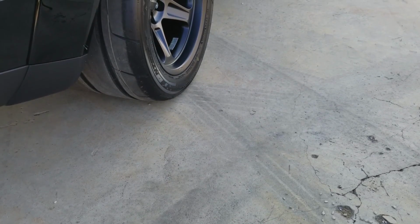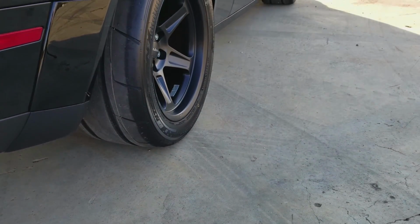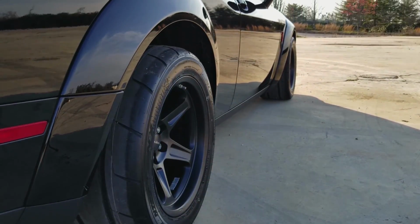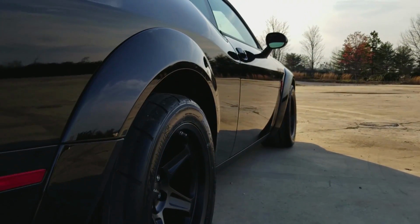So now that we've established that it can't just be pure horsepower that's allowing the Dodge Demon to accelerate this fast, let's take a look at some of the unique and creative new features that they've implemented to really push the straight line performance to the edge.